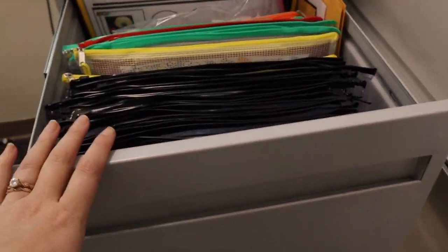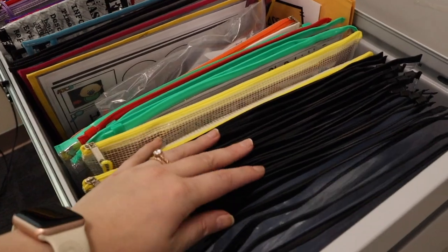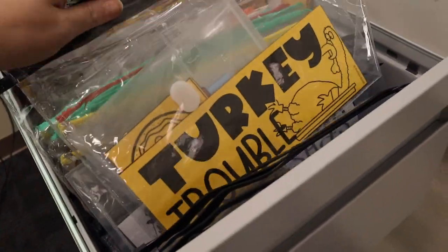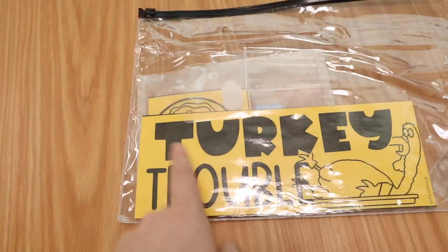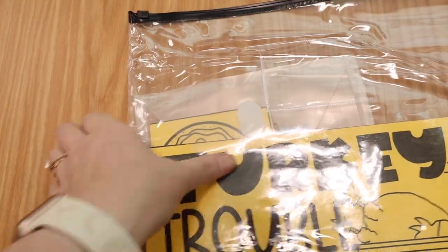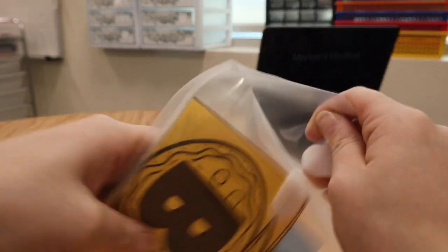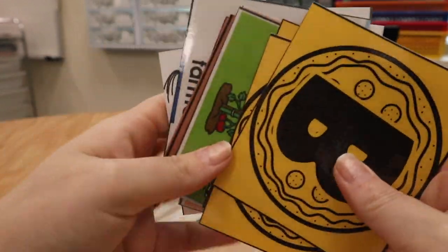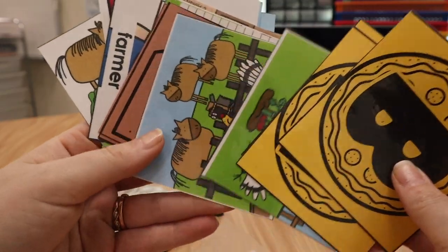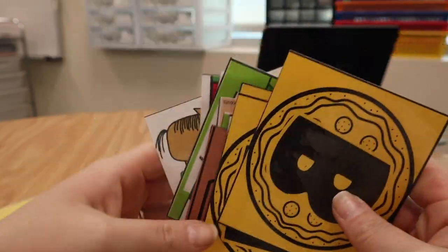Here's the materials that have taken forever to prep. So I have my read aloud things in here, and basically what this is, if you are new, is this is a book called Turkey Trouble. Anyways, this is the book. Inside I have just this little pouch, and inside that I have these pieces. These are the pieces that'll go into centers with my kids.